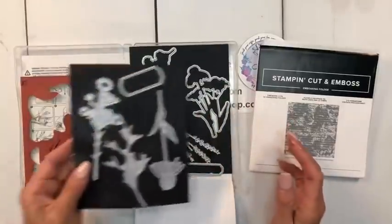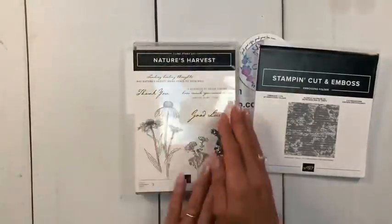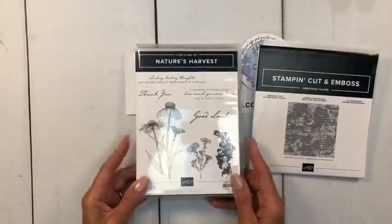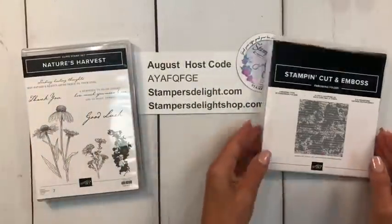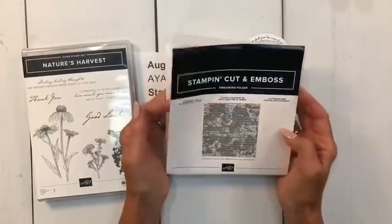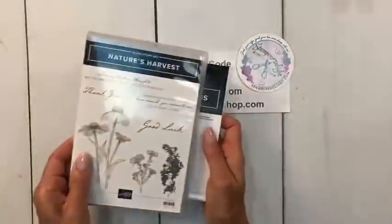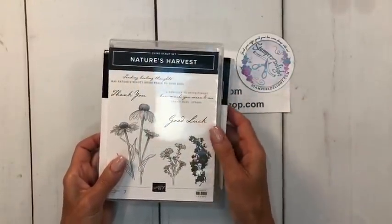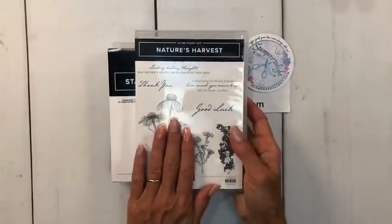Love, love, love these. I love this so much that I have decided that now that my August online class is already signed up and nobody else can sign up for that one, I'm going to make the Nature's Harvest Suite my September monthly online class. Okay, we got this great time-worn type embossing folder. If you'd like to know more about my classes, just go to my blog on stampersdelight.com later today. Everything will be there. So we're going to be using this one today. And also, this will be my September online class.